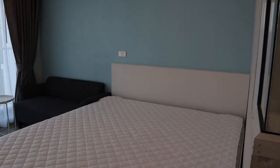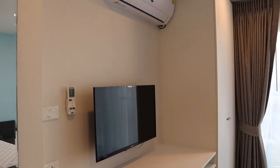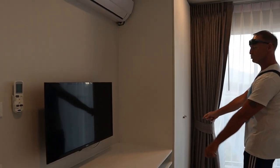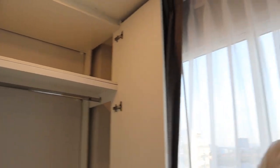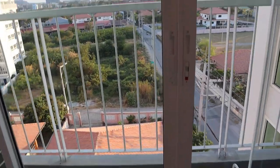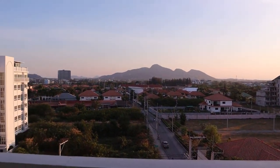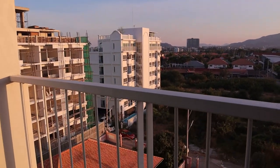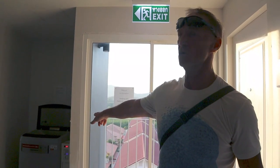Then you have your bedroom, a big king-size bed and a small sofa where you can sit. There's lots of cupboard space and a 32-inch flat-screen TV with air conditioning. The wardrobes are very ample. There's lots of room in the wardrobes for you to put all your clothes, although you don't have too many clothes, by the way. Okay, and the view is second to none. Look at that for a view. Absolutely fantastic view. Beautiful view of the mountains over Hua Hin. Every floor has a separate washing machine for your convenience.